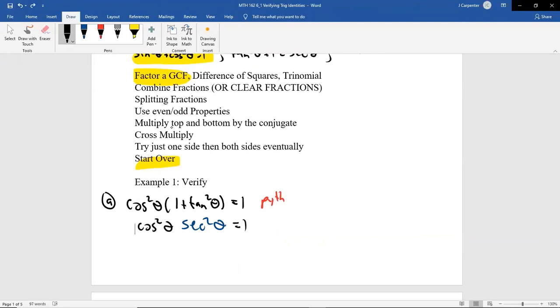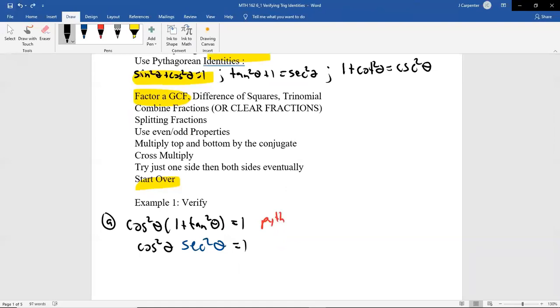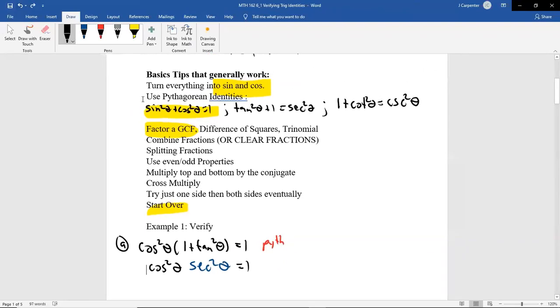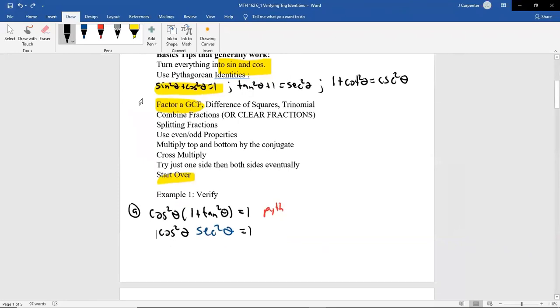Well, there's a few things we could do, but I would say the easiest out of this list, I'm trying to keep the list up here as best I can. Maybe if I zoom out a little. There we go. Turn everything into sines and cosines. Now, that was the thing I said we'll do in the next example first, but this time I'm going to do it second. So the first thing we applied was a Pythagorean identity. Now I'm going to turn everything into sines and cosines.